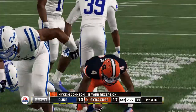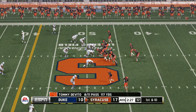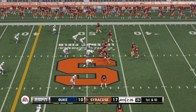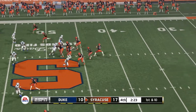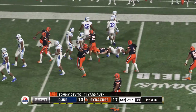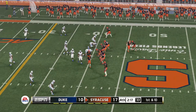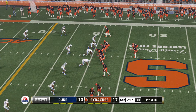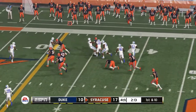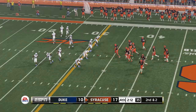And down he goes, right around the 48-yard line. Try and scramble. And they make the stop at about the 41. Makes it out to about the 33. The defense puts an end to the no-huddle offense by calling timeout. So it's second down and about 2 yards to go.